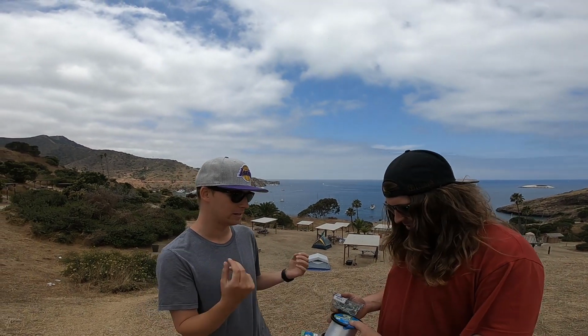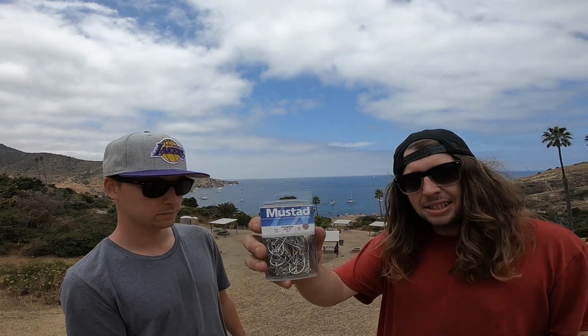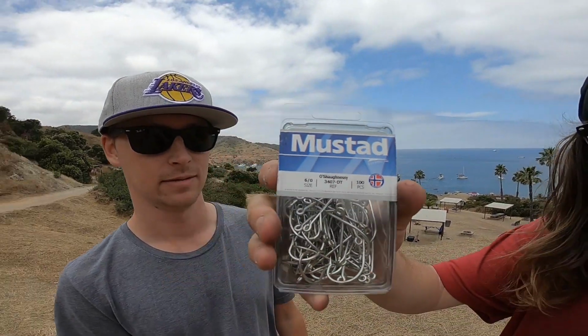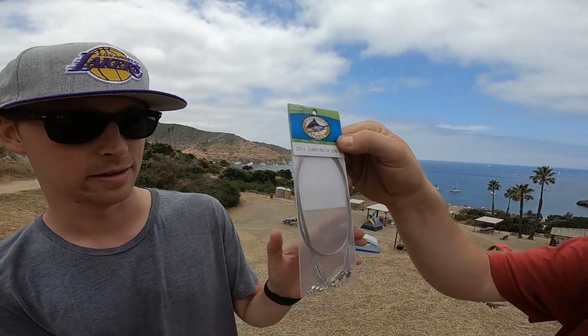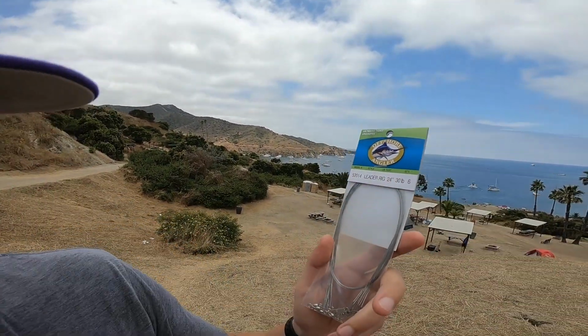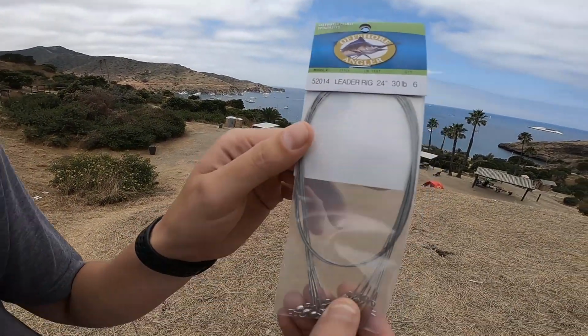Or what kind of, do I need steel leaders, or what size hooks do I need? What I'm using so far is a size 6. Sometimes I use a size 5. And I got about a 24-inch leader. Okay. Steel leader, because there's a lot of sharks around here. Wow, okay. So that's what you need to catch the sharks, or at least big catches around here, right?